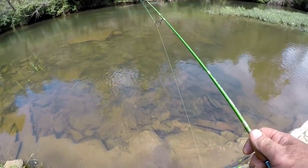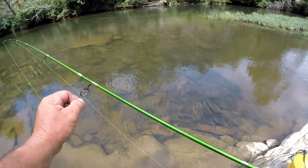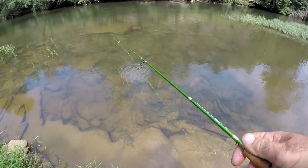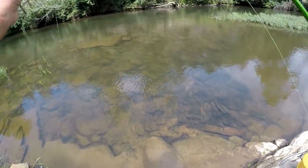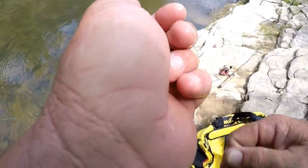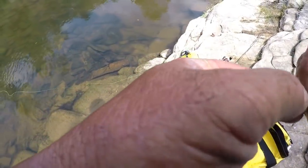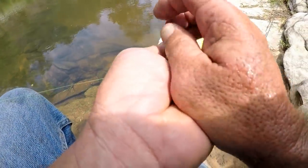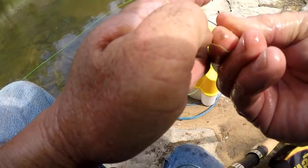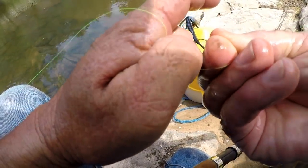All right. Hey, there's another bass. Be real still. Now this one, I can tell is a spotted bass. I hope I can catch him. I've lost where he is. I'm gonna ease right here. Don't see that fish at all. He wasn't very big. But I'm catching them.